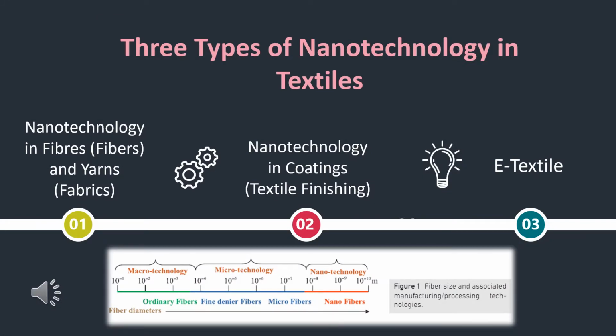We can use nanotechnology in textiles in three different ways. First, nanotechnology in fibers and yarns. Second, nanotechnology in coatings. Third, e-textiles. Let's look at the scale line. You can see ordinary fibers with the naked eye. They are just millimeters. Microfibers are smaller than ordinary fibers, but they are still large. Nanofibers are smaller than 1 meter by 10 billion times.